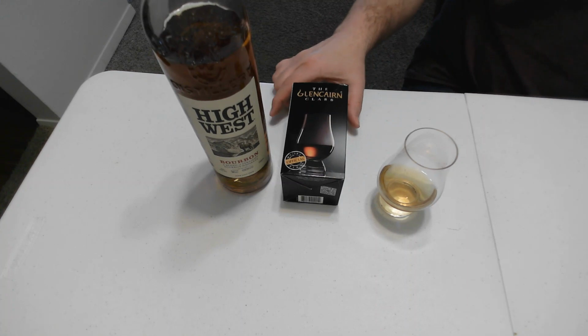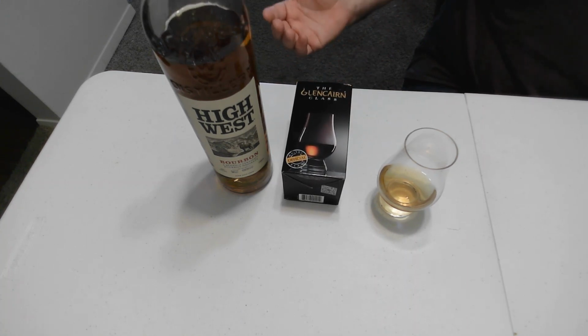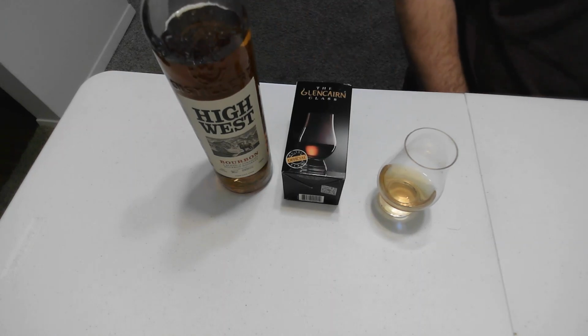If there's other things like the glasses or anything that has to do with the enjoyment of the whiskey, I do plan on doing a video on these ice cube trays that I just fell in love with. I just thought they were so cool.